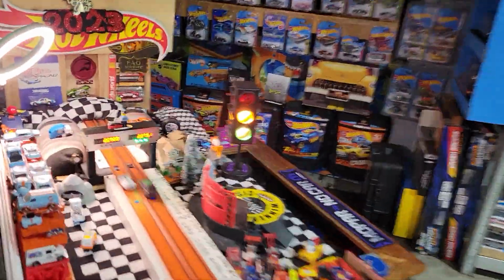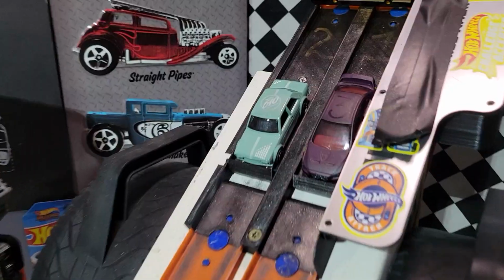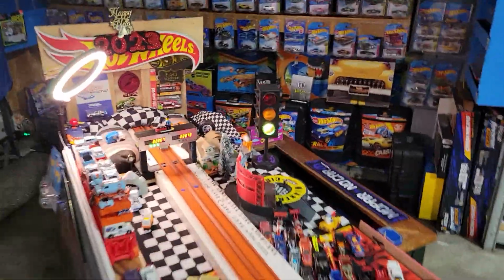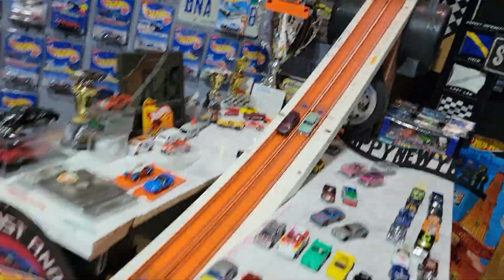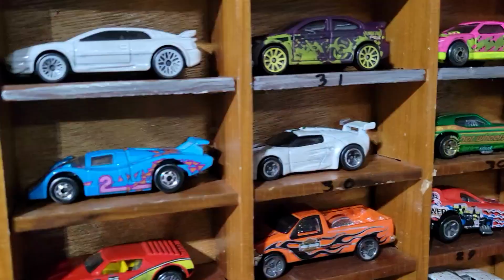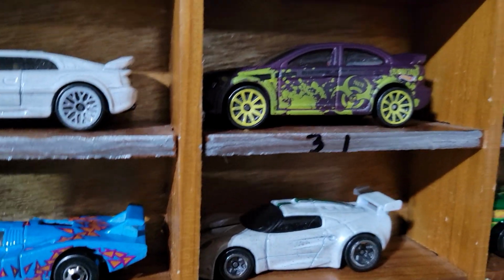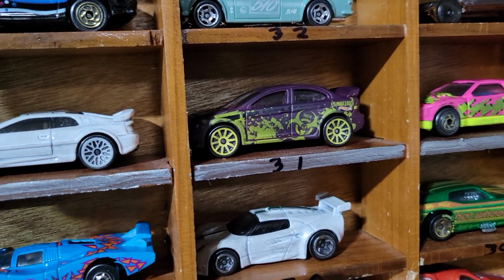Evo. 2275 won't get him. It's the number 31 Datsun 510. Oh, he'll get him. 2280 with a 7,000 speed. Datsun keeping up with him, though. So Evo number three, taking the 31 spot in the 31 to 40 case ranks.